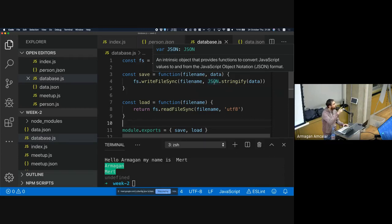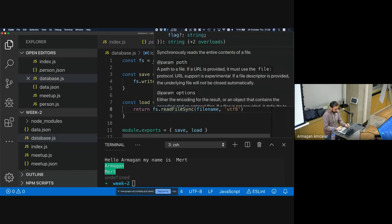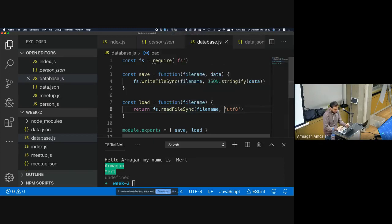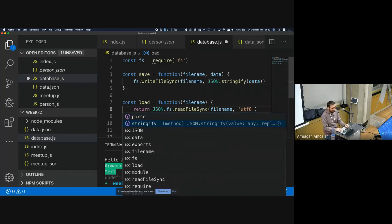We can assign JSON stringify. If I stringify a string, it would work, but it would be just another string that has more quotes in it. It's going to be really weird. You can try it at home. JSON dot, that was the parse and stringify. Stringify was for stringifying. Parse is to read a string and convert it into a JSON.